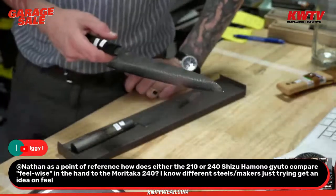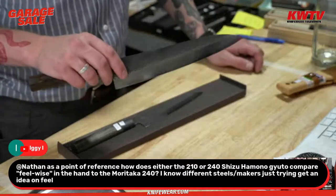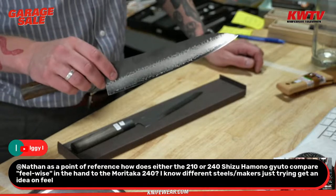I mean, the price is great. $227 for this guy is a great deal. And VG10, easy to take care of. If it was going to be your first Japanese knife, this would be a good choice because you're not going to chip it too easily.